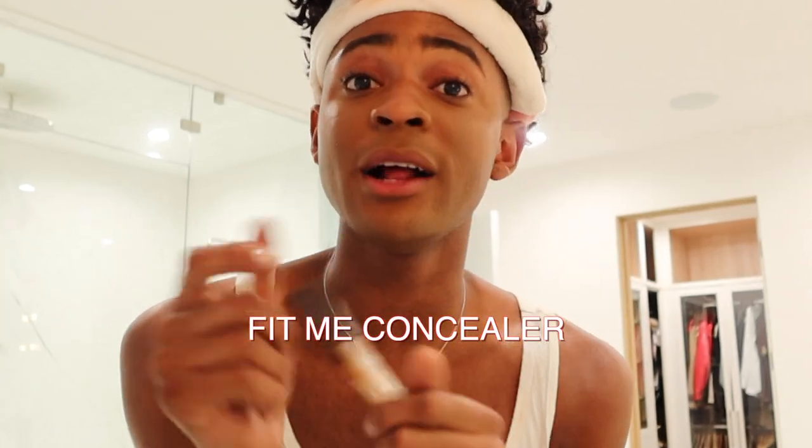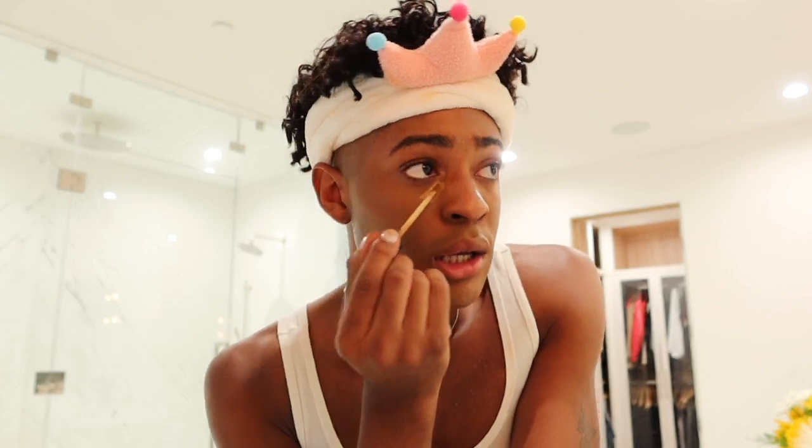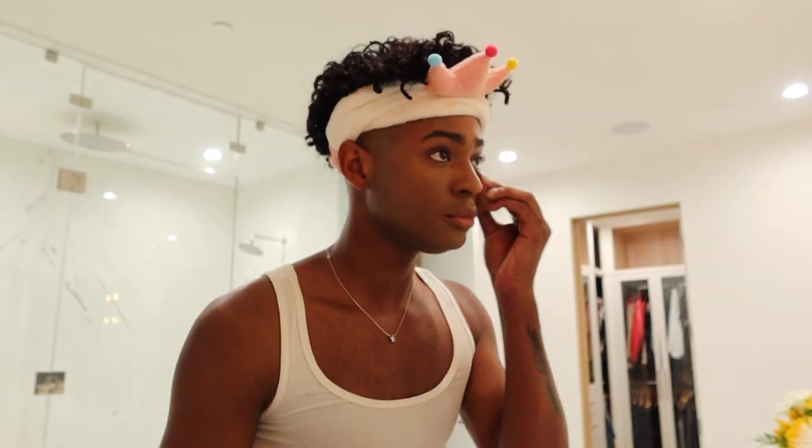After that, I always go in with my Fit Me. Girl, I use this every day. The cap doesn't even say Fit Me anymore because I genuinely use this every day. So I always go in the places like my under eye. And you know, on TikTok, the girl was saying, just here and just here. Girl, let me do my makeup how I want to do my makeup.